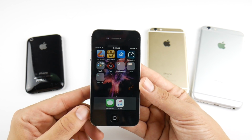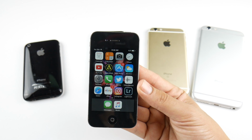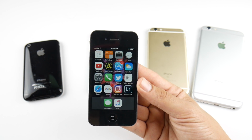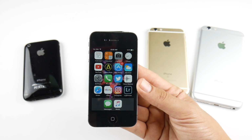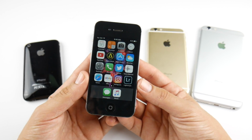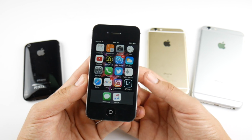Now, VGA quality front-facing camera, so we needed an upgrade still in the front-facing camera. The SE and the iPhone 5S is where it started to go up in that department, as well as the iPhone 5. So 200 hours of standby time on the battery life, 200 hours of standby time on 3G, up to 40 hours of music playback and 14 hours of talk time.